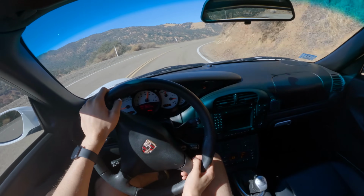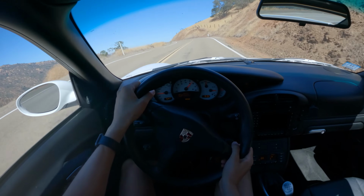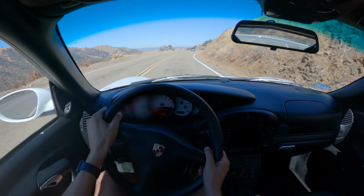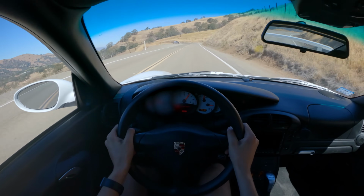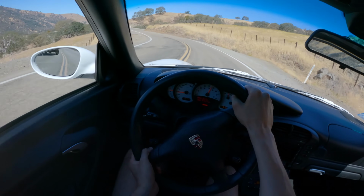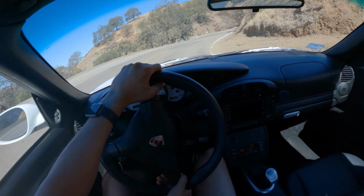Yeah, that steering feedback is great. And with this rear engine setup, you of course have some understeer on throttle input, especially corner exit. Corner entry, not so much, because you're transferring that weight over the front. And with a hydraulic rack, getting a good amount of feedback, which feels great.